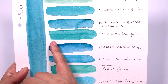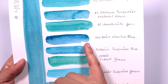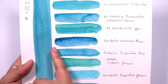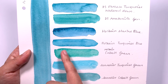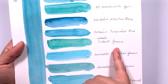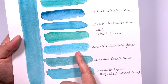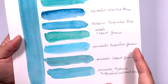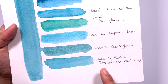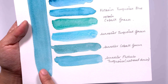Then we have Amazonite, and that is a lot more green. Then the Ultramarine Blue, which is basically a different version of Phthalo Turquoise, and that's a little bit too cool. The Ultramarine Turquoise Blue, Ultramarine Cobalt Green, which is completely different. Sennelier Turquoise Green is very blue. I don't know why they call this turquoise green, but it's very turquoise blue. Then we have the Sennelier Cobalt Green and Sennelier Phthalo Turquoise that is watered down. And as you can see, it's pretty close.